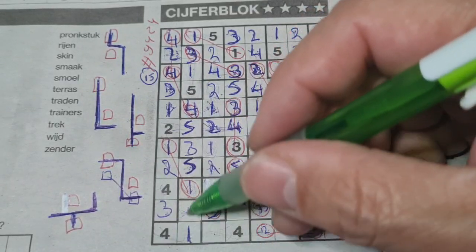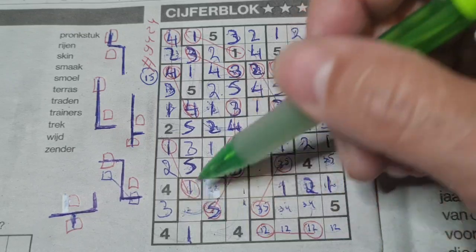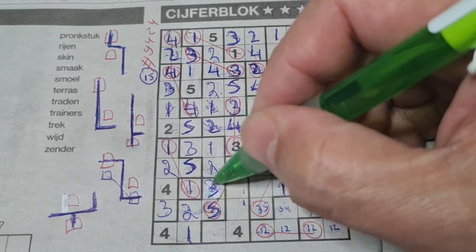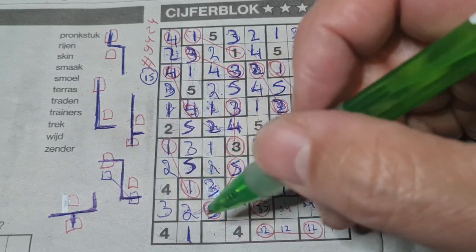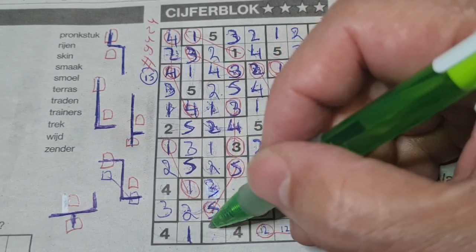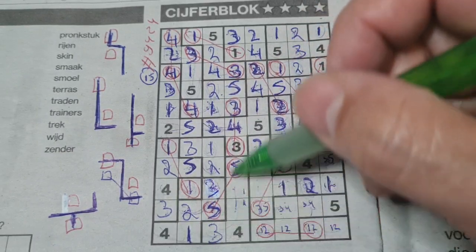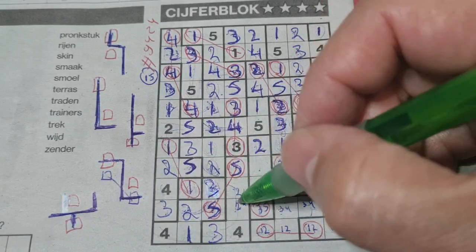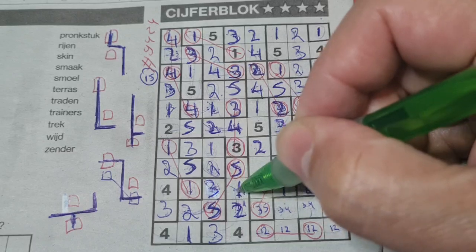Two numbers left in this W area shape for numbers 2 and the 3. We have a 2 there, no 2 there. 2 should be here, and the 3 goes there. These 2 boxes can be 3, so 1 box left for the 3 in this L-shaped area is supposed to be here. Two numbers left in this L-shaped area for numbers 1 and 2, 1 and 2. We have a 2 there, no 2 there. 2 should be here, and a 1 goes there.